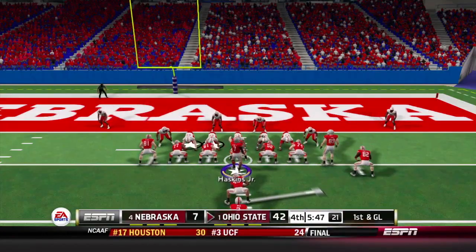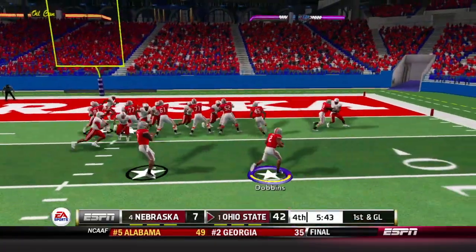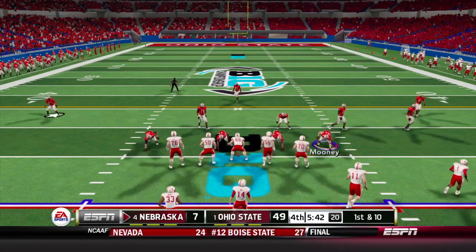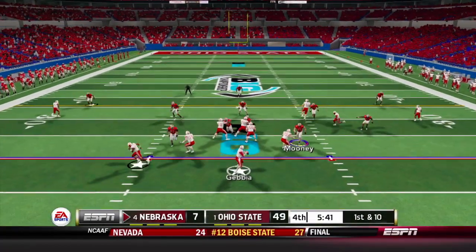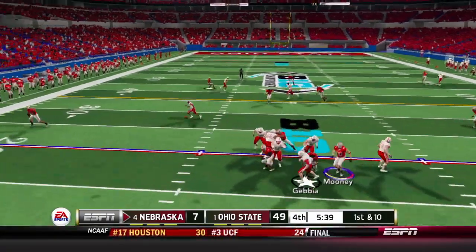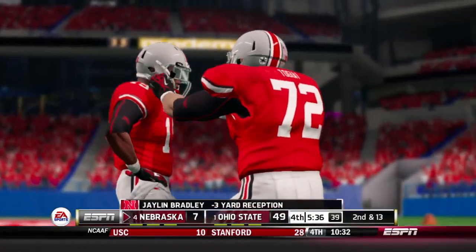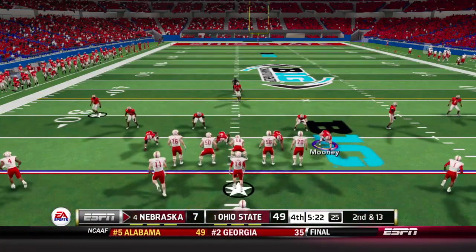They come out in a goal line set. There's another. And it'll be interesting to see how much fight this team has left in them. This has been a brutal game. Makes the catch, and the defense is all over him. They bring him down for a loss. So it's second and 13. Ball on the 22.